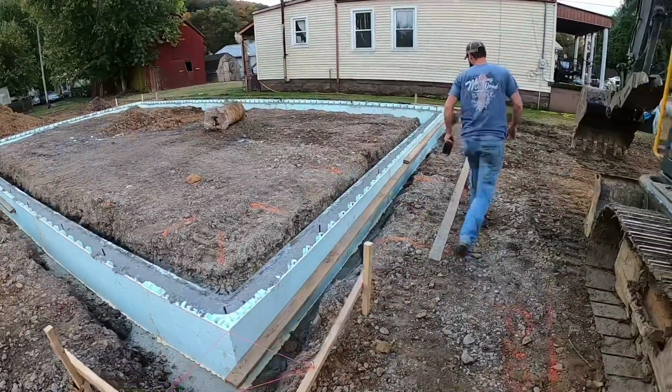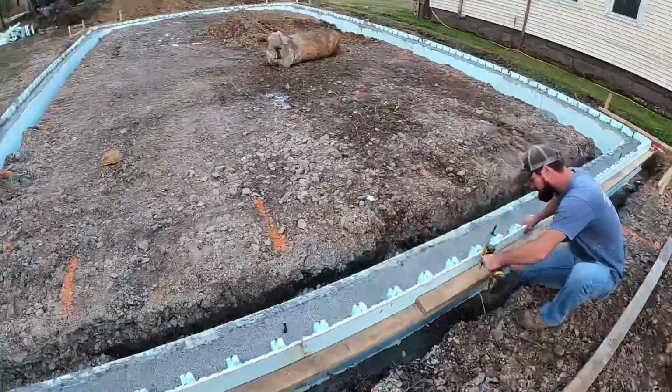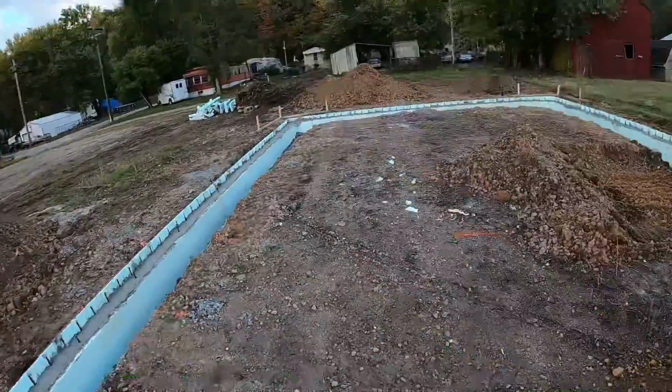Alrighty, just rolled back into the job site. Matt beat us down here. He's getting all the stiff backs off, getting everything ready to go. The wall looks really good. It turned out nice. I'm gonna hop on the machine. I need to get this pile of dirt shuffled out of the way.